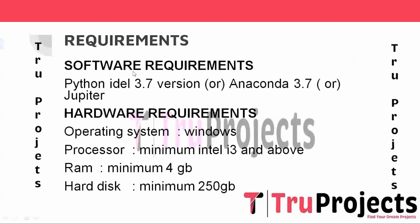And these are the basic requirements that are needed to build this project. Software requirements are Python IDE with version 3.7, Anaconda with version 3.7, and Jupyter Notebook. Hardware requirements are operating system as Windows, processor of minimum Intel i3 and above, RAM of minimum 4 GB, hard disk of minimum 250 GB.